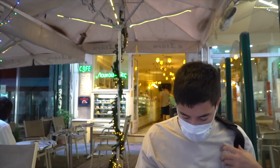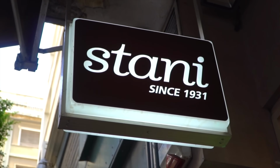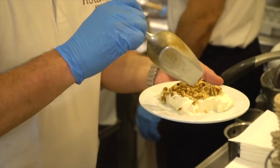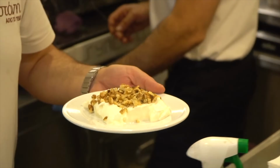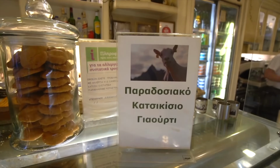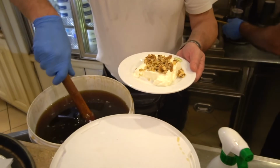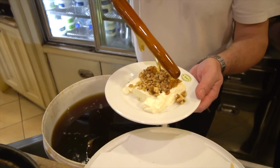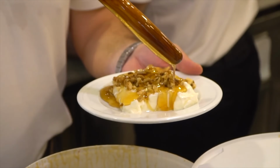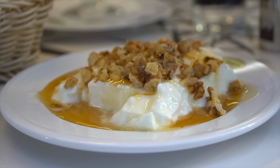Our first stop on our Greek food tour of Athens is at an old favorite of ours. This is called Stani, and it's been open since 1931. They specialize in dairy products, and particularly their Greek yogurt. So they use a mixture of goat's milk and sheep's milk, sometimes just goat's milk, sometimes just sheep's milk to make the yogurt, and then he's just got this bucket full of honey that he completely drizzles on top with a little bit of walnuts. We have a couple different things, but mainly it's all about this yogurt here.